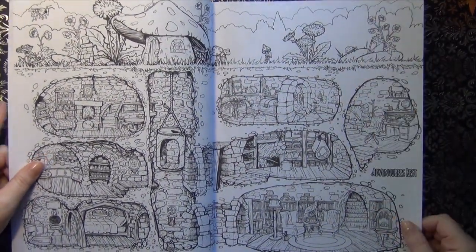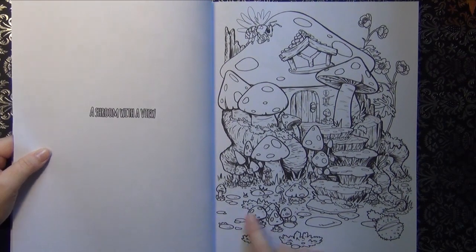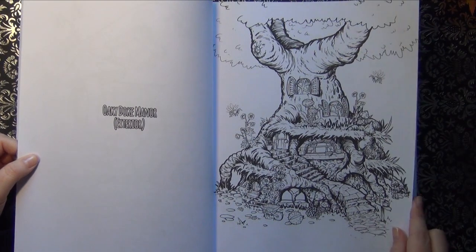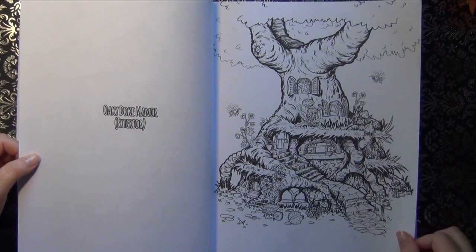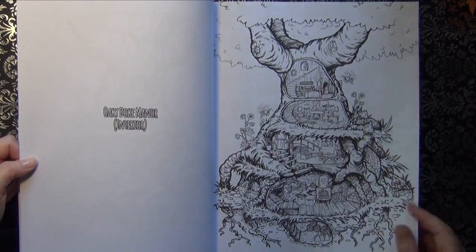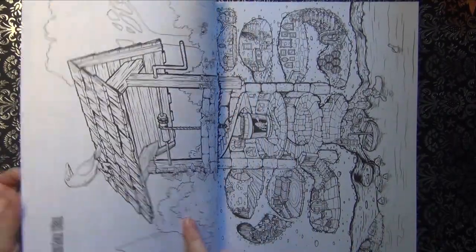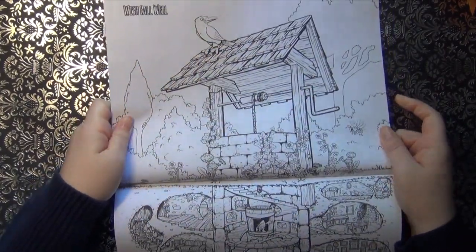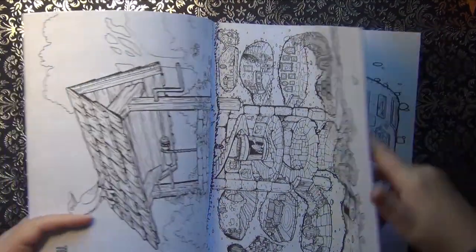And I just love all these rooms here. All the scenery images here are very pretty. I love to color trees, and with the staircases and windows, it looks so cute, absolutely cozy and interesting. They are all single-sided. Then we do have this giant double spread page here. That would be so much work to color.